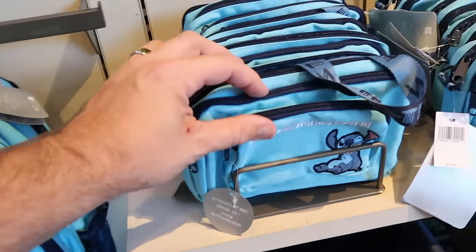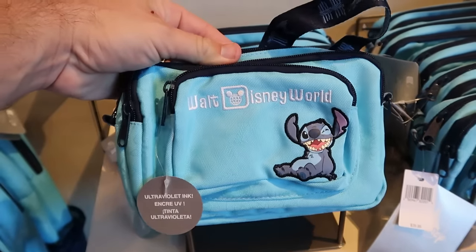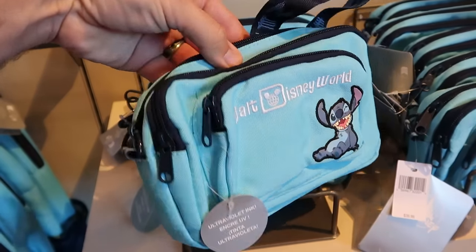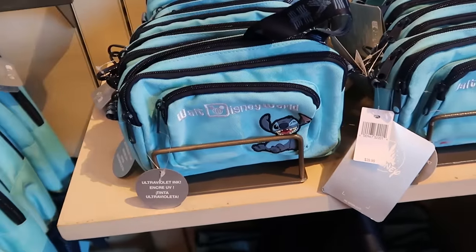Right next door are the matching fanny packs for $40. These are great though because it has a ton of zipper compartments. It's embroidered Walt Disney World, you have Stitch, and check out all the different compartments there. Definitely a perfect item for the parks.